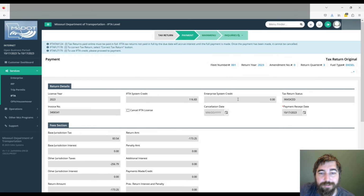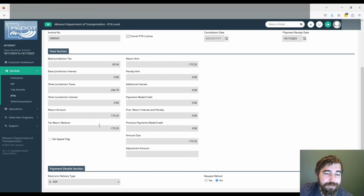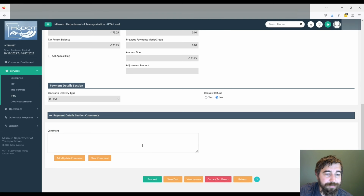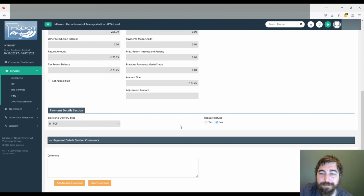So right here, this is going to be pretty much the final screen. We do not want to cancel IFTA. If you did, then you'd enter the cancellation date. Here's all the numbers. And then, do we want a refund? Yes or no? And then they will send us an electronic copy through PDF. If that all looks good, we're going to go ahead and submit it.